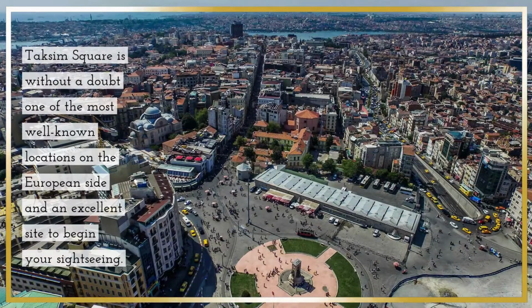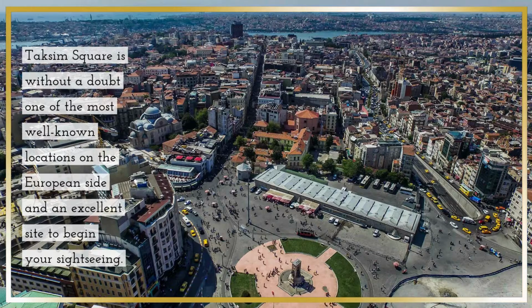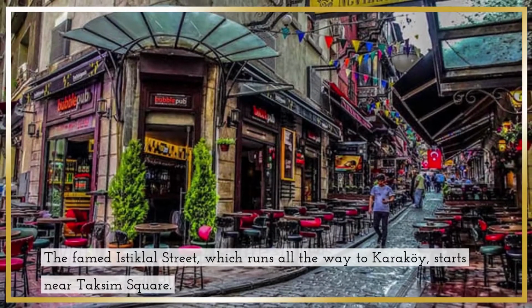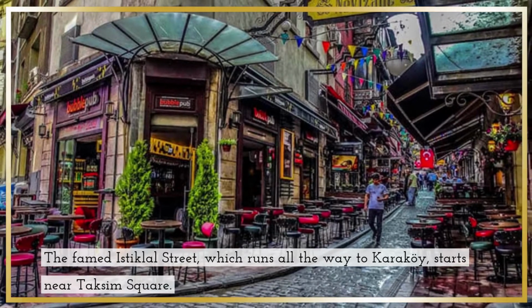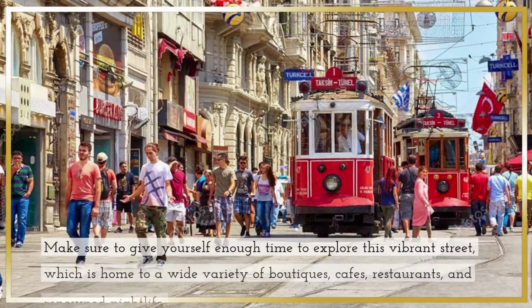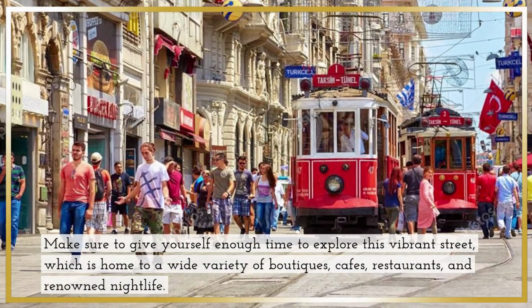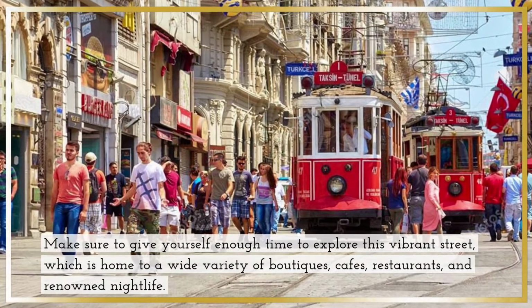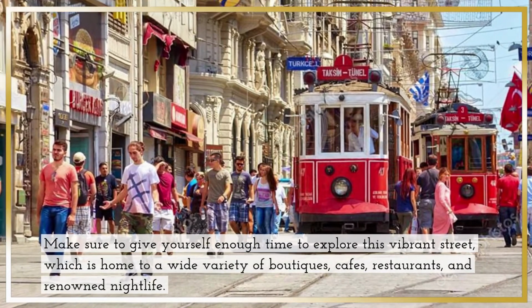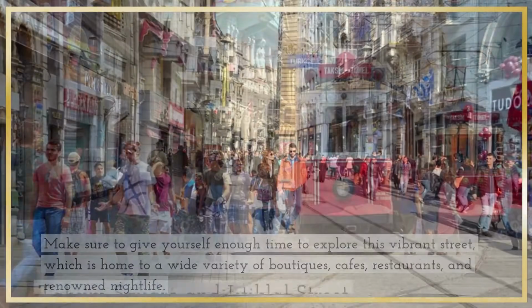Taksim Square is without a doubt one of the most well-known locations on the European side, and an excellent site to begin your sightseeing. The famed Istiklal Street, which runs all the way to Karaköy, starts near Taksim Square. Make sure to give yourself enough time to explore this vibrant street, which is home to a wide variety of boutiques, cafes, restaurants, and renowned nightlife.